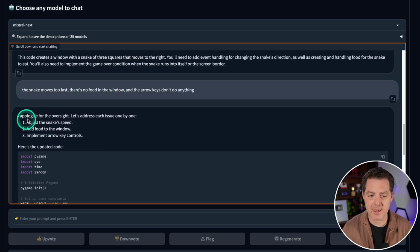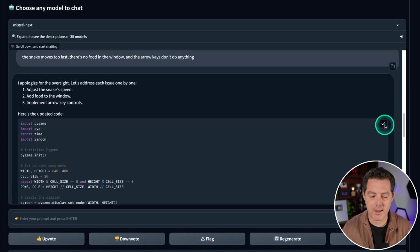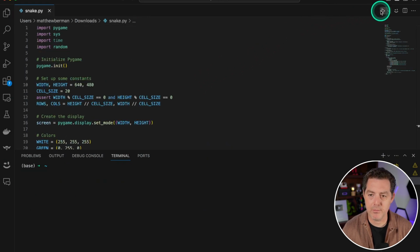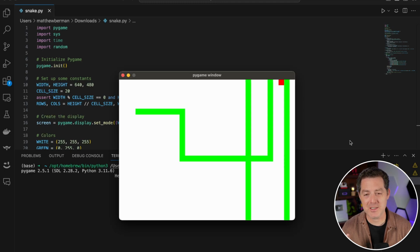And it says at the beginning, I apologize for the oversight. Let's address each issue one by one. Here's the updated code. So definitely a lot more code this time. So I'm going to copy it. I'm going to switch back to Visual Studio Code. I replaced the code. We're going to hit save and play. Okay, there we go. It's almost correct. Okay, so there seem to be a few issues. One, the window goes forever. The snake can go outside of the visible window.